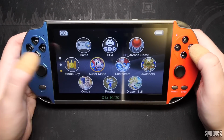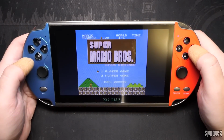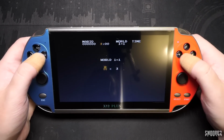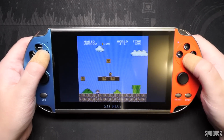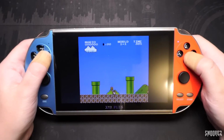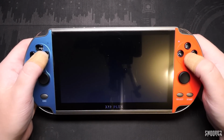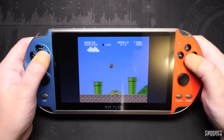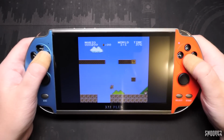Super Mario is up next with a picture of Super Mario Galaxy, but it's definitely not Super Mario Galaxy. It is just Super Mario Brothers, and here it is. How does it run on this? Let's give it a crack. It's super fast, but it's super smooth though. Super fast, super smooth. The Powkiddy couldn't even do that. No, that's actually too fast. But the sound is good.